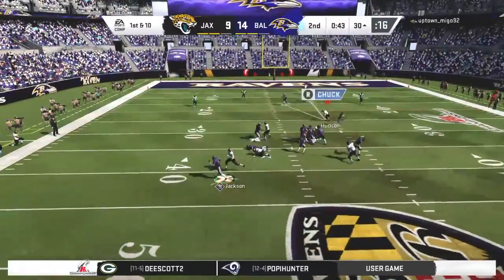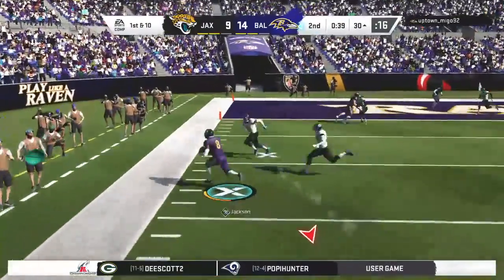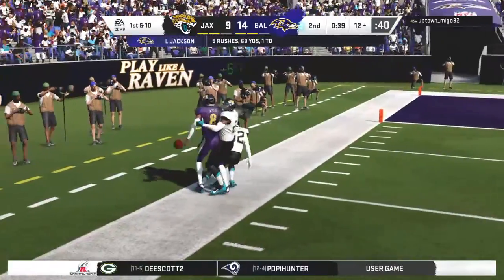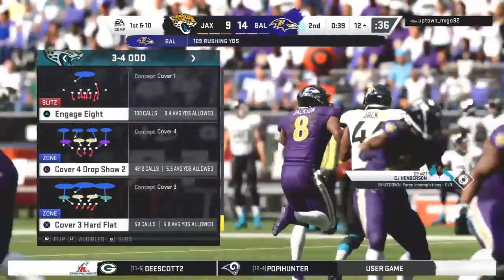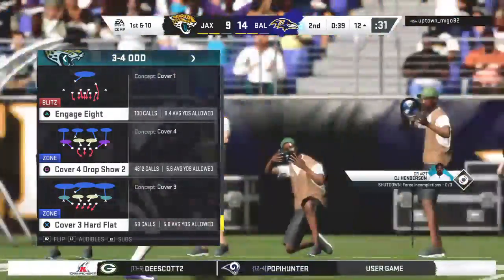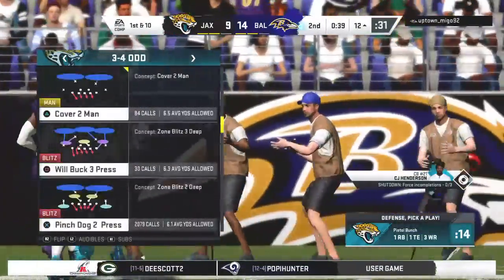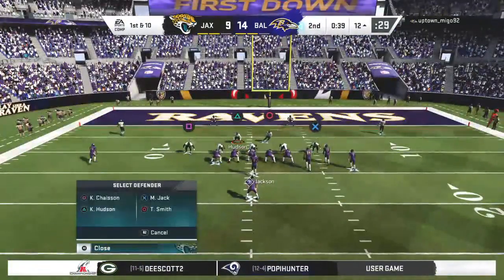Here's Jackson, operating from the gun. Dancing to his left. He'll run it. And he's out of bounds. Almost gets to the 10. I guess no need to force it when you can do that instead. First down, 18-yard gain. Man, defensively, that hurts. They got him out of his rhythm. They had him hemmed in, but somehow he was able to tuck it away and get away for a gain.